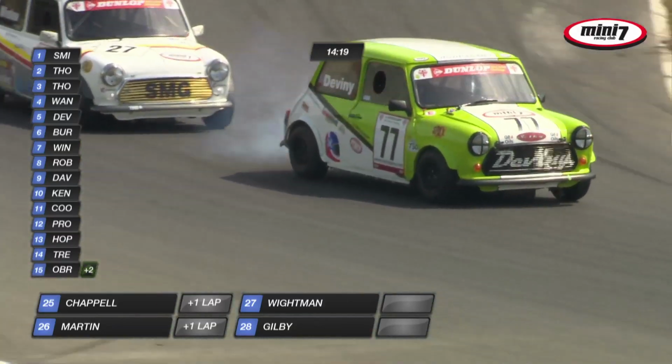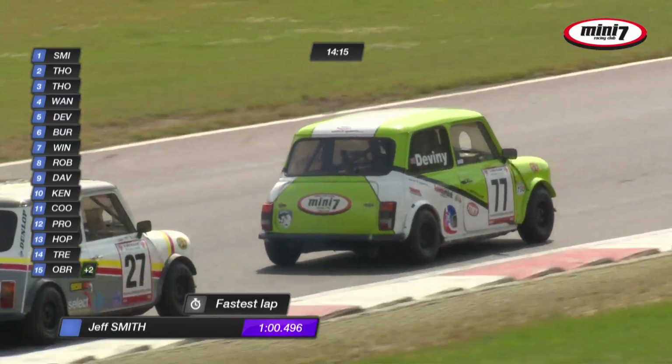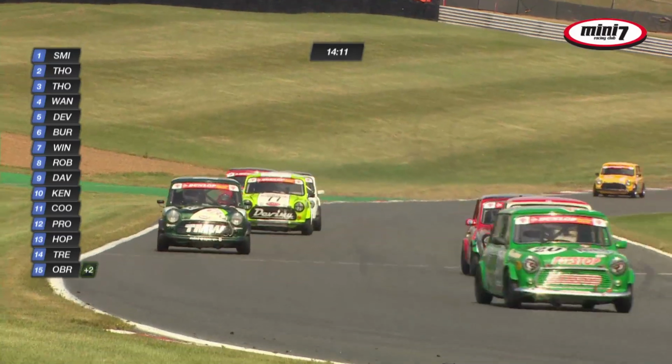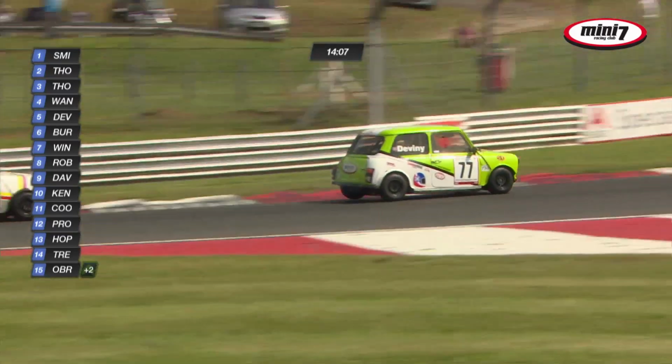So we've got Ollie Window coming up there as well, who was commentating earlier on for us. He's really coming through. He's got SMG support. Unfortunately, Wayne Greer couldn't be here. He had to go home for the Miglia race earlier on. But big up to Wayne if you're watching.